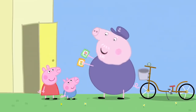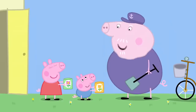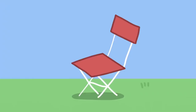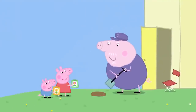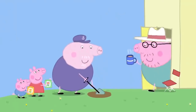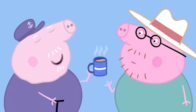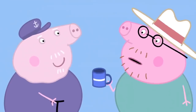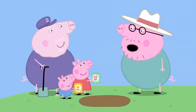I've got a packet of flower seeds for each of you. Now, we need a nice sunny spot to plant your seeds. Here we are. Grandpa Pig is digging Peppa and George's garden. Tea for the workers. Thank you, Daddy Pig. What's going on? We're making a flower garden. Do we need a flower garden?